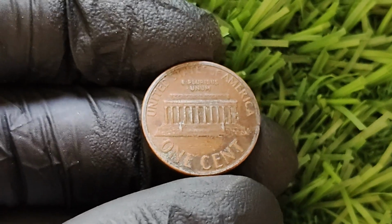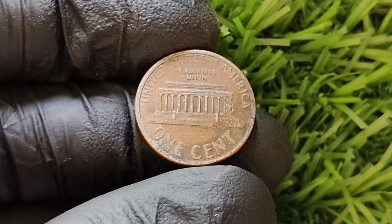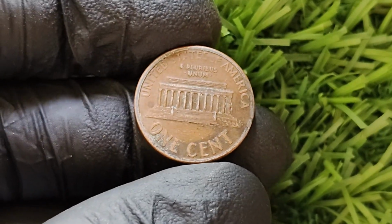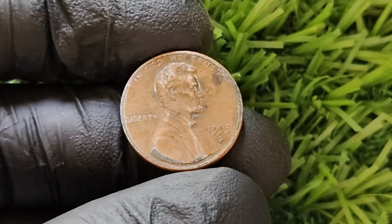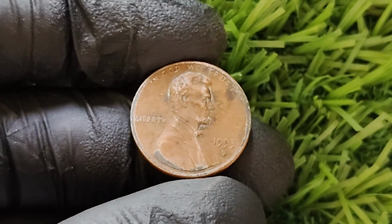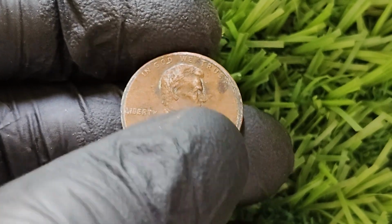Some versions of the 1993 Lincoln penny were struck with a rare error, what's known as a double die obverse. That's a fancy way of saying that when they stamped the coin, the design was misaligned or duplicated slightly. That results in a doubling effect, usually noticeable on the date, the word Liberty, or good old Abe's face. And now, this isn't some fuzzy mistake you need a microscope to see. No sir. The doubling is visible to the naked eye.